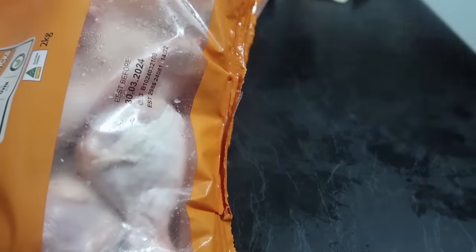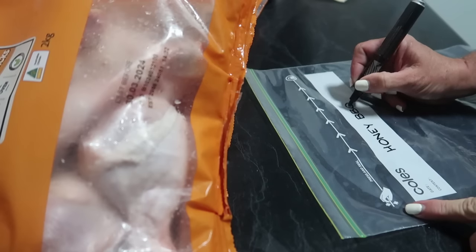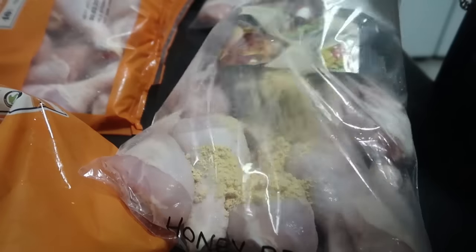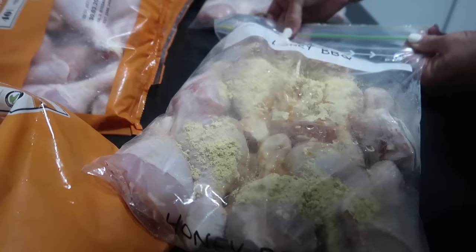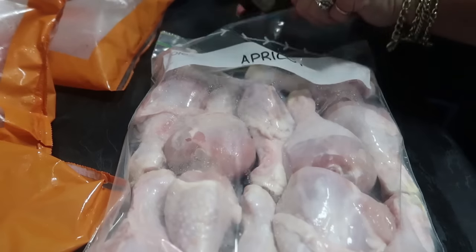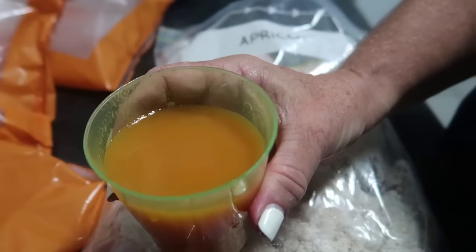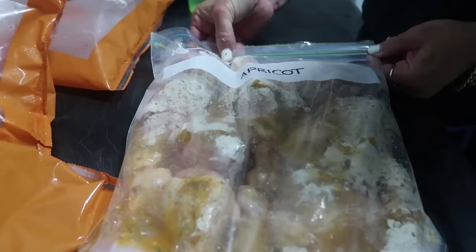Now those chicken drumsticks I got from the supermarket, I'm going to marinate them and freeze as well. On one of these, I'm just adding a seasoning pack and some water. When you've sealed it up, make sure you turn it over a few times so that the seasoning is all over the chicken drumsticks. The other one is going to be apricot chicken, so I'm just adding a packet of French onion soup mix, some apricot nectar. You can actually put your onion slices in this bag as well, and then seal it up and pop it in the freezer.